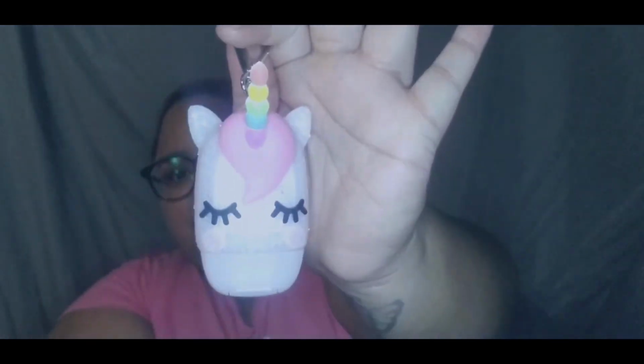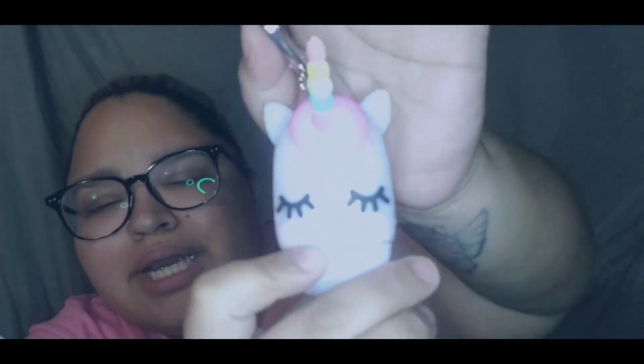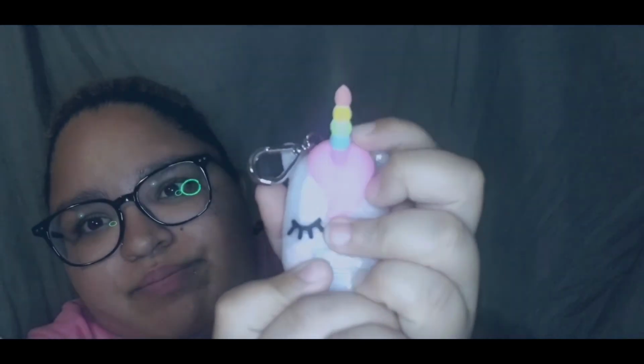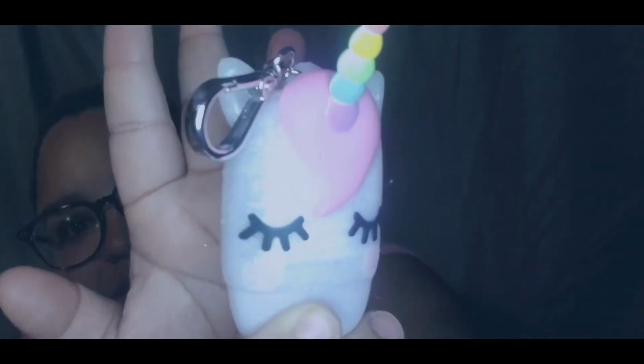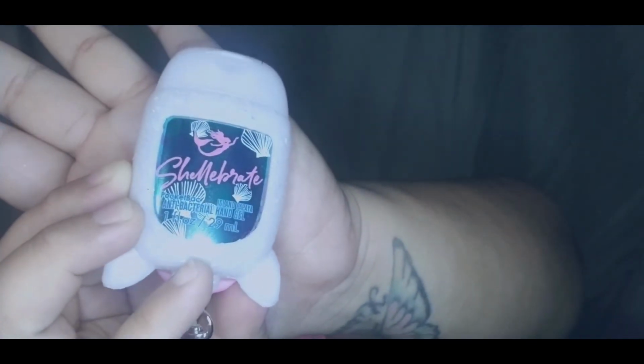And then we also did get her a second keychain. And if you didn't see the first one, go watch our first video. And this is the second keychain. It is a white glitter unicorn with her horn and all the colors. And it says sleeping unicorn. And it has this keychain. A really nice quality.